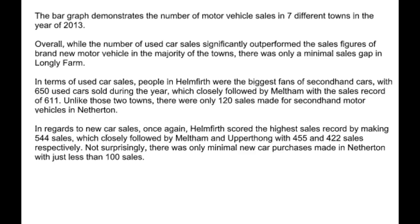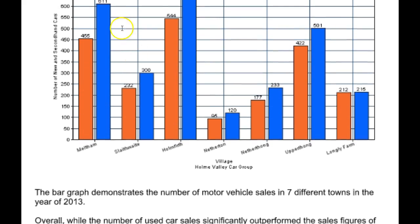But if you want to score a band 8 or 9, you would have to start making comparisons about the data, as well as grouping the data by the most notable features. So the most notable features for me are the fact that these guys are the high performers, these guys are the low performers, and this guy is the median performer. The median in data means the middle number. So we have 3 at the top, 3 at the bottom, and 1 in the middle. So Slowett is the median, has the median sales numbers.